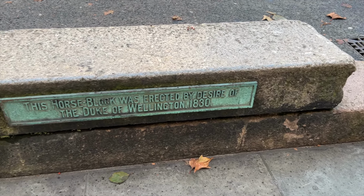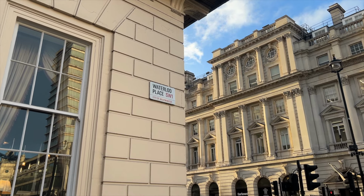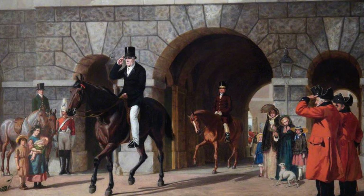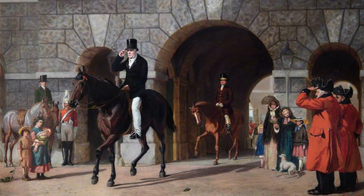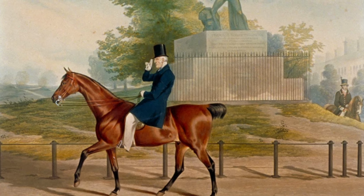This is the block. This area was frequented by the Duke of Wellington for the majority of his life. It's very close to where he lived at Apsley House. It's very close to Hyde Park. He would take rides every day, and he could still ride even to his old age, but that was how he got around.